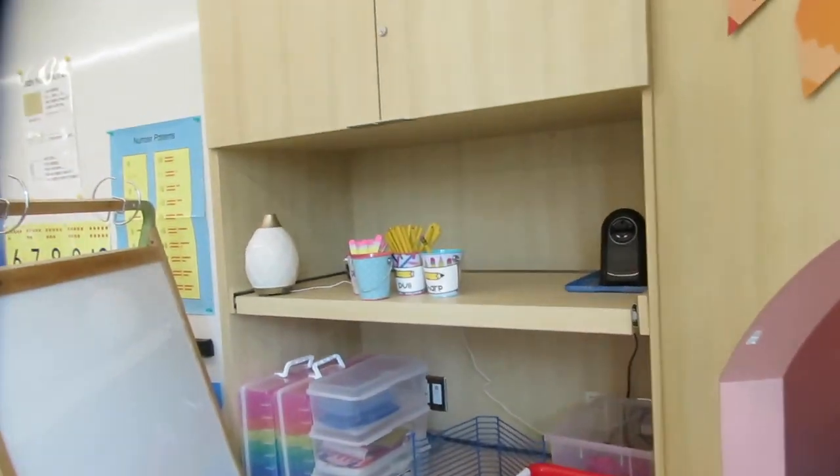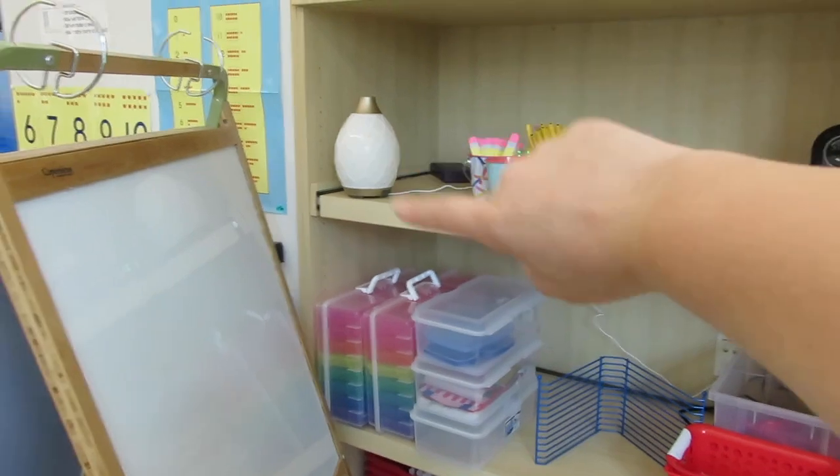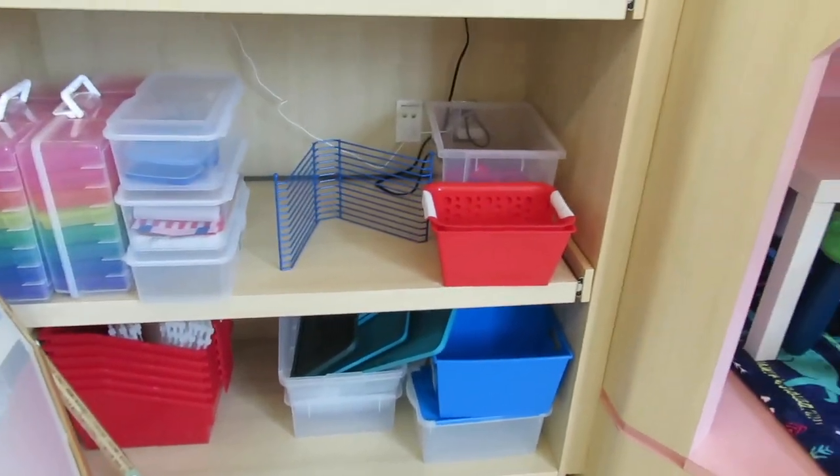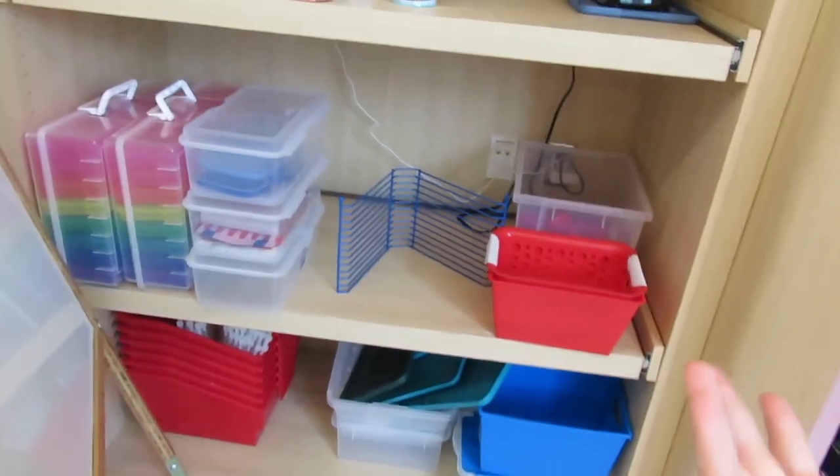Over here, I just have our pencil sharpener, our sharp and dull, our pull sticks, my diffuser, which we are allowed to have at our school, and then just more storage stuff that I don't have a place for quite yet and don't have something to put in them yet, but I will definitely by the end of the year.